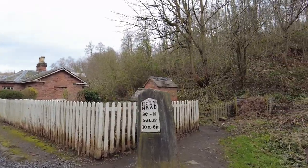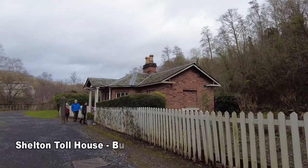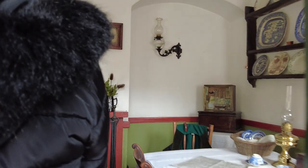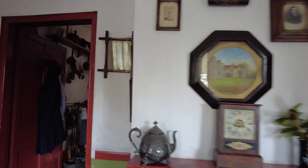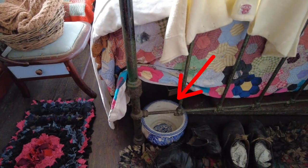We decided to turn back, which is good, as we were on the wrong track anyway. Shelton Toll House was the very first building rescued and opened in 1973. It dates from 1829 and was designed by Thomas Telford, the Scottish civil engineer. Given how old it is, it was quite a luxurious property at the time, and even had an internal toilet.